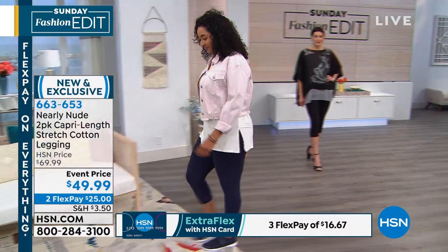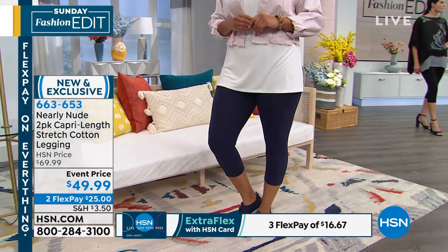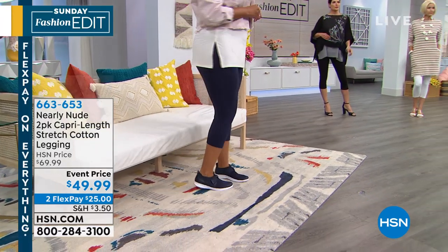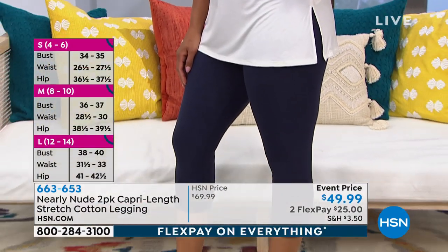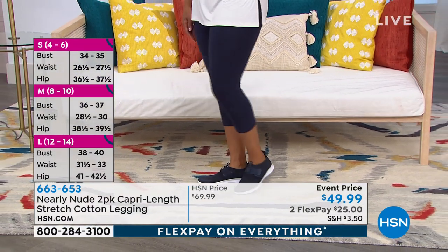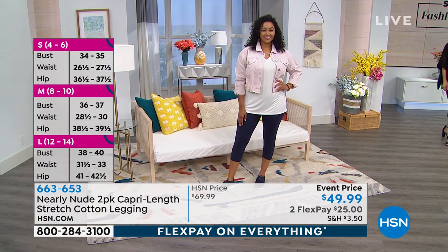In terms of sizing, we actually start with a small here, up to 2X, and it's an individual size. So small has a 24.5-inch waist, medium 26.5, large 29.5, the extra large 32.5 waist, 1X is 36, and 2X is 39. And the hip obviously graduates too, ranges from 28 to 42 inches, and then the inseam is always at that 28 inches.